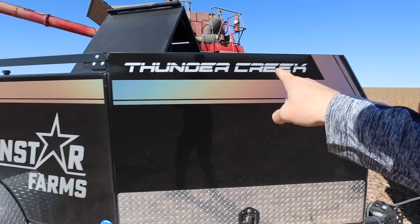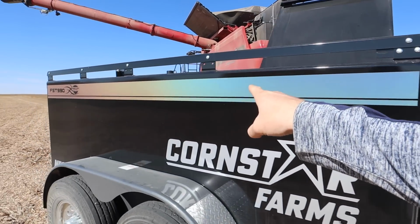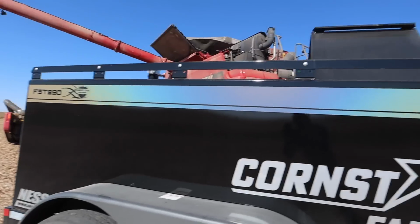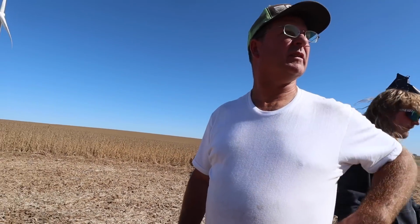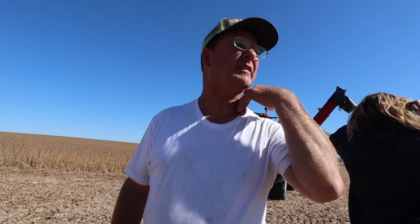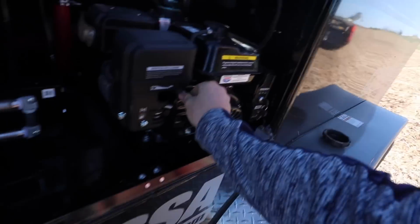My favorite part about this Thunder Creek fuel trailer, look at that top line. It's like chameleon color. It changes depending on how you look at it in different lights. Still looking pretty good over here? Yeah. Good, good. Looks nice. Is that a little bit greener over there? I don't know, I haven't tried it yet.